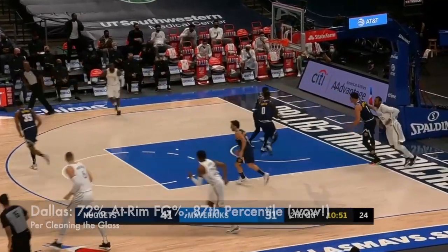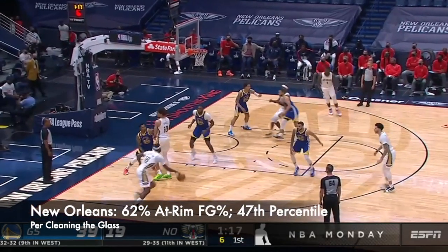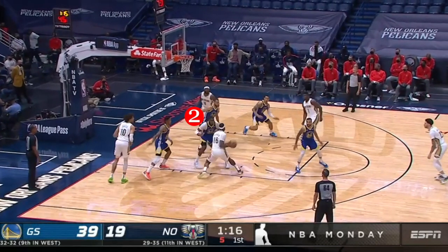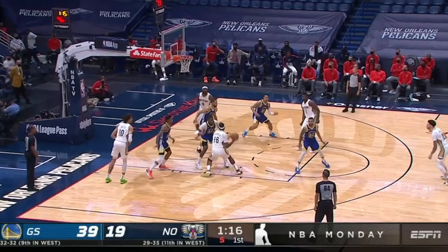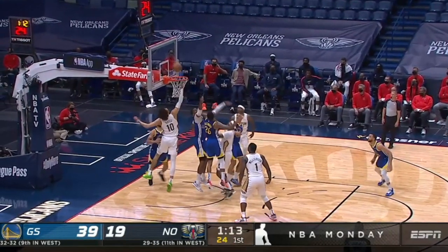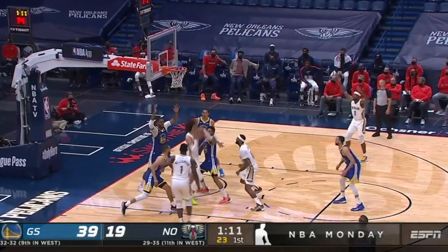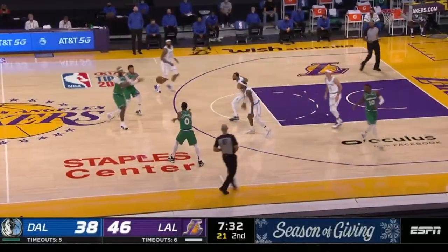Compare this to New Orleans and its crowded front court, and well, the numbers start to make more sense. I mean, just look at how many defenders are drawn in on Johnson on this play. And because Brooklyn, well, doesn't really have any spacing issues, especially after signing Paul Millsap and LaMarcus Aldridge, I could easily see Johnson having a career year as a rim finisher in Brooklyn.